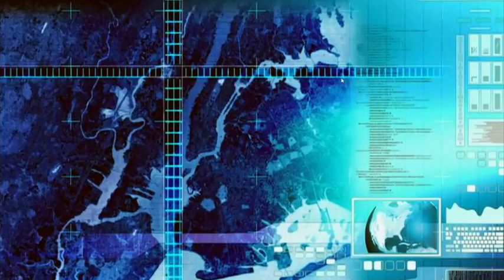GPS will calculate where that target is. You can then put that target into a guided missile system, which is also controlled by GPS, and you can get a precise hit on that target with a guided weapon.